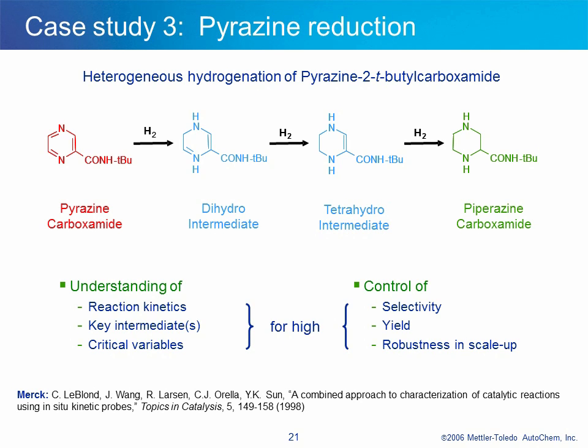In the next case study, we are investigating the intermediate step of pyrazine carboxamide to piperazine carboxamide, which is part of the heterogeneous hydrogenation of pyrazine 2,T-butyl carboxamide. This hydrogenation can go through a dihydro and a tetrahydro intermediate. We want to investigate this step to gain a better understanding of the reaction kinetics, the key intermediate, and the critical variables, so we have control and thus a high degree of selectivity, yield, and robustness in scale-up.